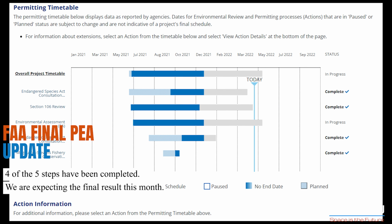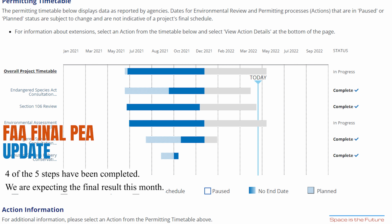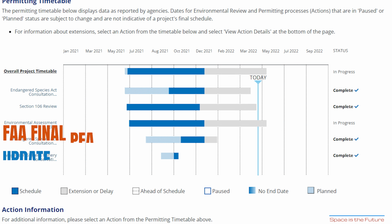Out of the 5 long assessment processes to approve the testing of the Starship program, FAA is left only with the environmental assessment process. The FAA is planning to release the final assessment before the end of this month. Seriously, it has been taking so long.